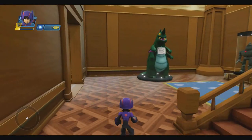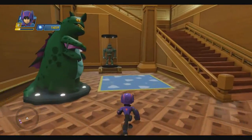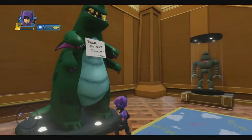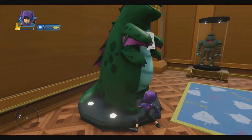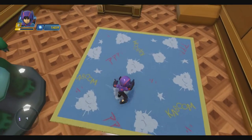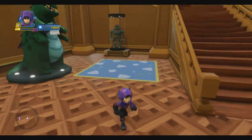Let's take a look. So we come through here. We come out and... Whoa! Oh, man, that's so cool. Fred, do not touch. From Fred. And that is straight out of the movie. Although I think it was smaller in the movie. I don't know if that's in the movie. I'm going to have to look at that scene. Kaboom! Sweet. Alright, yeah, that looks alright.